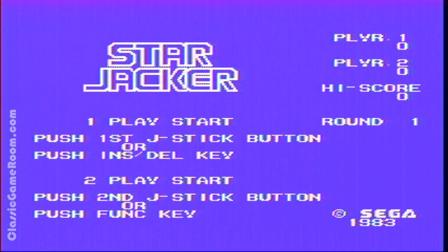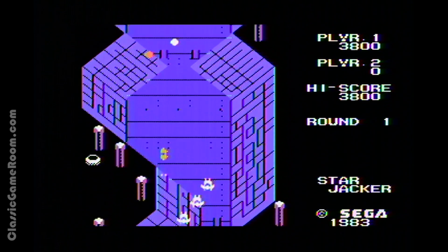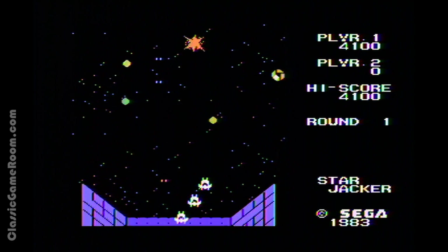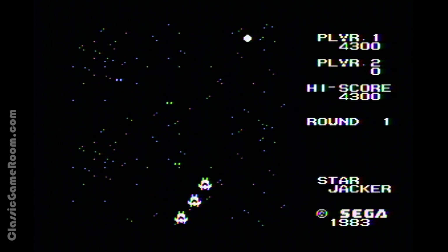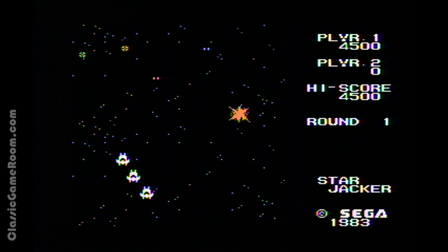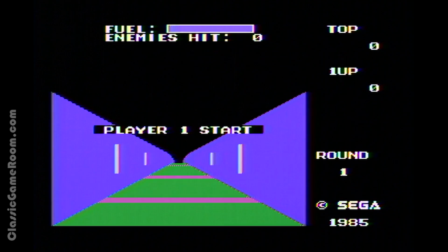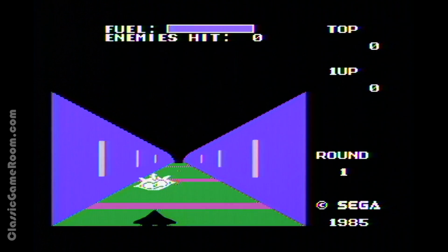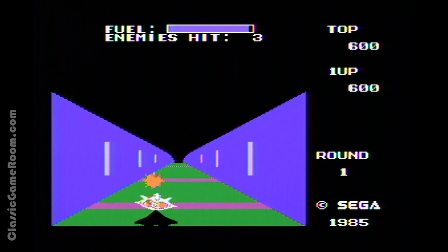Now let's step it up to Starjacker, which demonstrates what the SG-1000 can do with sound. It's amazing. Not only is this game fun to play, it's music to the ears. Let's check out Zoom 909, one of the Sega My Cards. This one's got a Galaxy Force thing to it.